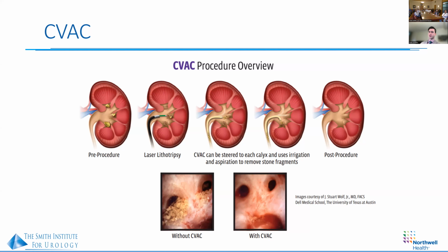So the way it works is it goes through a 12-14 access sheath. It allows us to put a vacuum up there to suction out the already broken down stones. They recommend stones be less than 3 millimeters in size. So again, it's smaller. It's about 2 millimeters, usually what we say is going to pass on their own, but potentially can give us a higher stone-free rate.